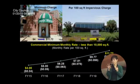So a commercial property such as the Candy Factory has about 8,750 square feet of building and impervious area. They pay the minimum rate of $4 per month. With the proposed 25% rate adjustment each year for 5 years, properties like the Candy Factory will continue to pay the minimum rate in 2020, but it will be $11.72 per month.